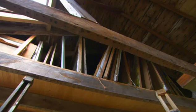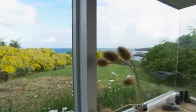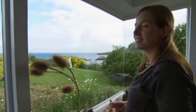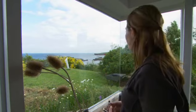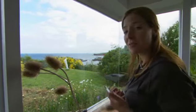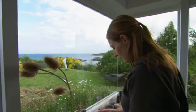There's something about this space that inspires canvas after canvas, and it's not hard to see why. This is a view that Joan Eardley would have been very familiar with. I've got a recording of her voice here that I'm going to listen to.